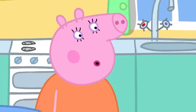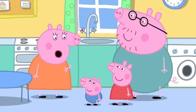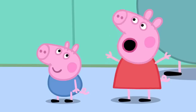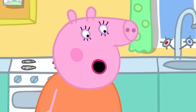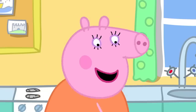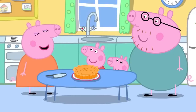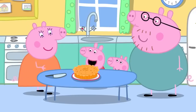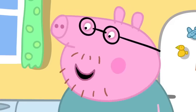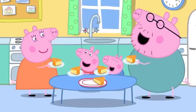Peppa, George. Mummy, Mummy, we've been looking for things. Oh, I've got something you can look for. What is it, Mummy? It's round. A ball. Round and flat on top. A bit like a hat. A hat. And it tastes yummy. The apple pie. Yes, the apple pie is ready. Hooray! I love looking for things. And I love finding things, especially when it's apple pie.